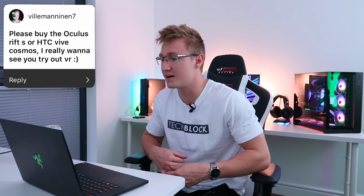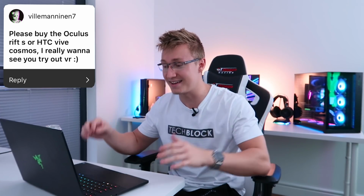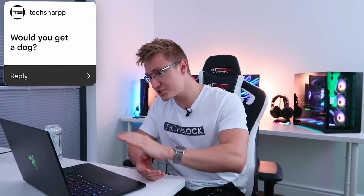And I feel like I could actually do it in this room. There's a decent amount of space in the office to actually set up a full VR rig out here. Trying out VR in the office would definitely be pretty damn cool. Don't know when it's gonna happen though. Hopefully pretty soon, because hooking up the racing sim to a VR headset, hey, that would be a good time, right? Tech Sharp asks us, would you get a dog? Of course, man.